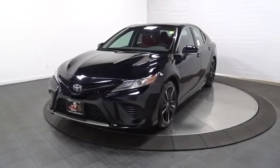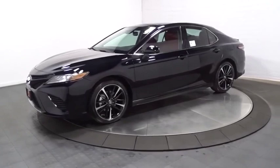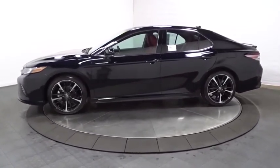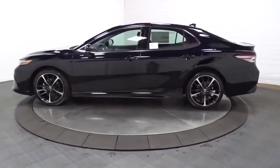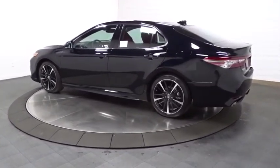Looking for the right vehicle? Check out the 2020 Toyota Camry. Toyota Camry is an affordable mid-size car. Reliable and great, comfortable commuter car. This vehicle has less than 100 miles. Here are some of this vehicle's great options.